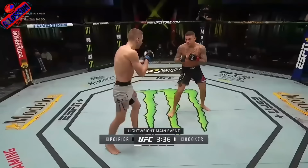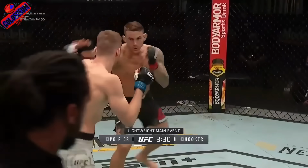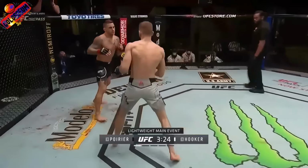33rd pro fight for Poirier. He's never lost 2 straight. Had a pretty invasive hip surgery after the Khabib fight last year. They had to microfracture his femur. Labrum was torn as well. But Poirier, a clean bill of health after the 9-month layoff coming in tonight.